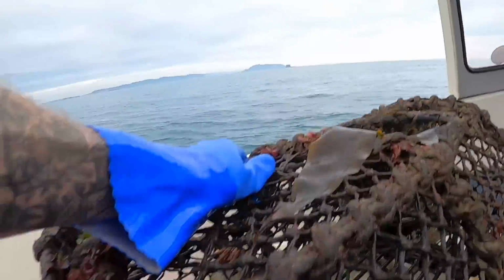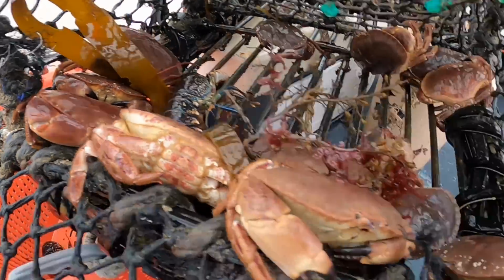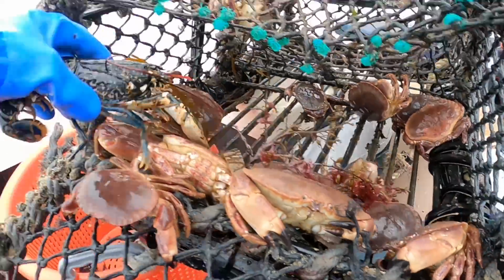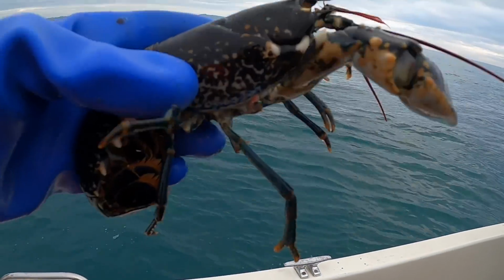In the second pot, we got a small lobster, but it's just an abundance of brown edible crabs, guys. Take a look at these. Loads of them, absolutely loads of them. We've got a small lobster there as well. That's going to be going back. Nice to see though, fantastic small lobster.